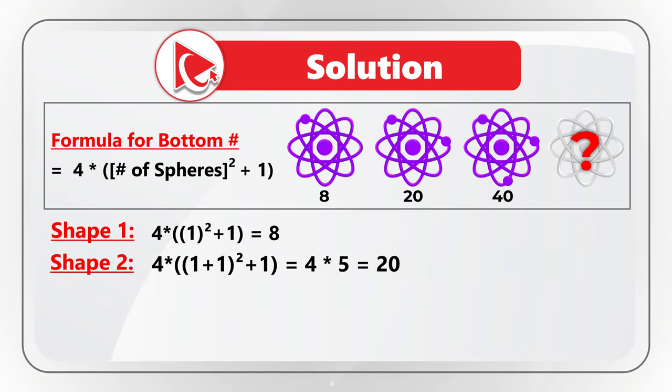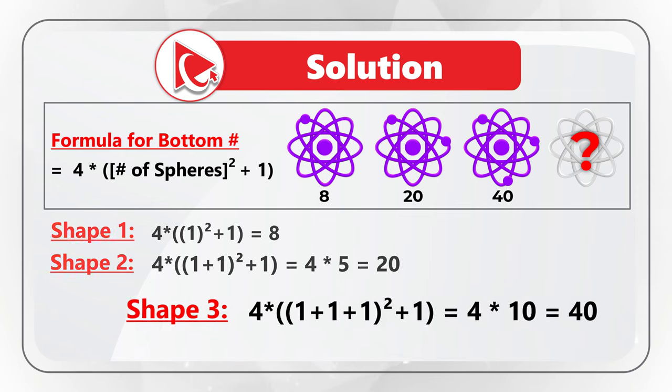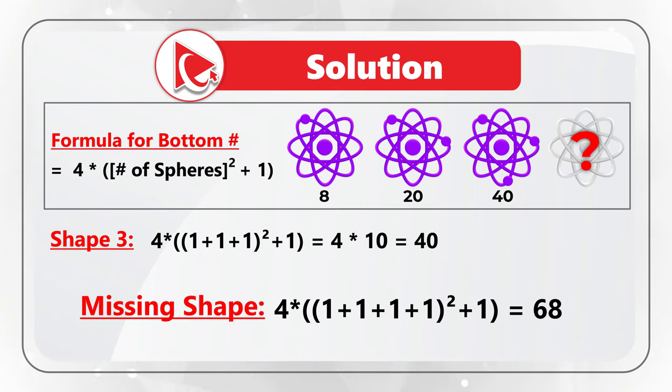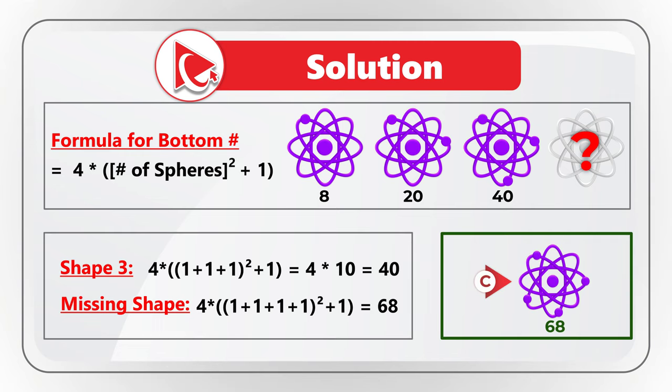For the third shape, we need to multiply 4 by (3 squared plus 1), which equals 4 multiplied by 10, equals 40. So to calculate the bottom number for the missing shape, we need to multiply 4 by (4 squared plus 1), which equals 4 multiplied by 16 plus 1, 4 multiplied by 17, equals 68. This is why the correct choice here is choice C with bottom number 68. Hopefully you've nailed this question and now know how to answer similar problems on the test.